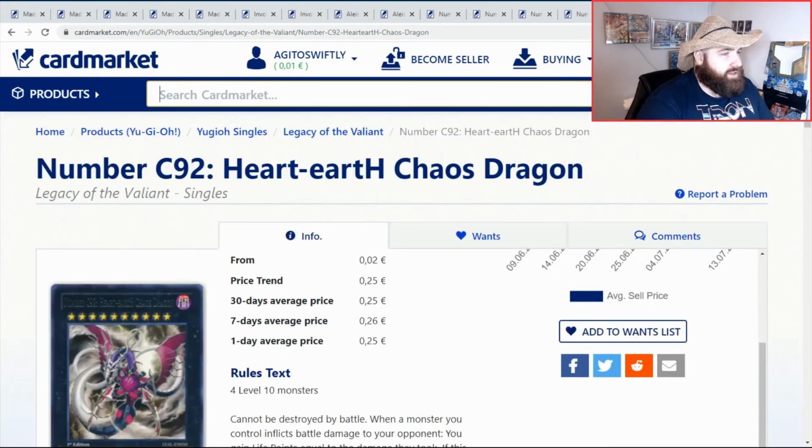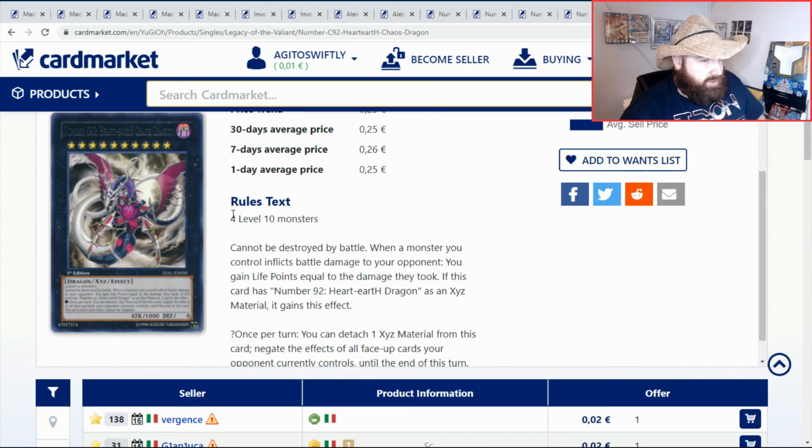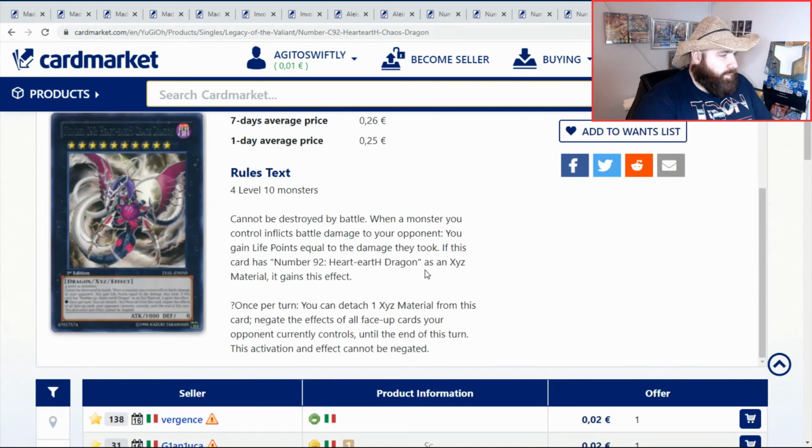And then, last but not least, number C92, Heart Earth Chaos Dragon. So I don't think it's used in anything, in all fairness, or I don't think there's really much it could be used in, besides maybe like Machina decks, or possibly like as jokey god decks, like say Sacred Beasts or Egyptian gods, just because they're all level 10s. Or like Metal Slime.